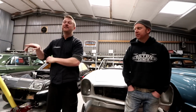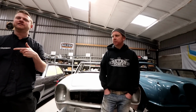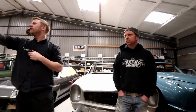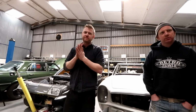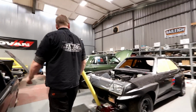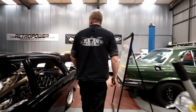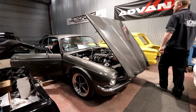So this is the cleaner bit of the workshop where we do the build. When we finish, the shell comes in here painted, like the Corolla over there, or the Sully in the corner. Do you want to show us a few of these? Yeah, we'd love to. We'll start in the far corner and work around. Oh, there's that Jag.